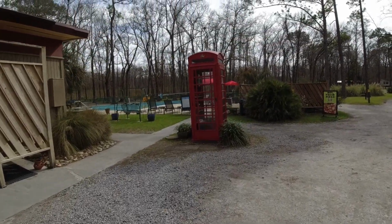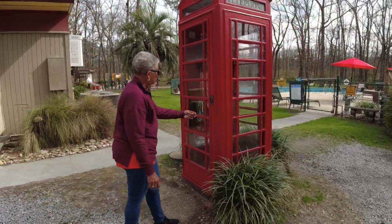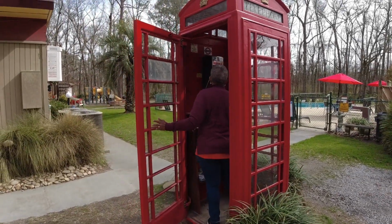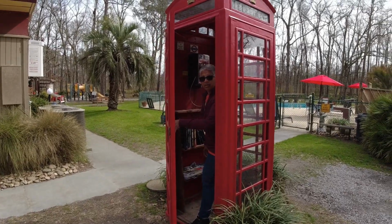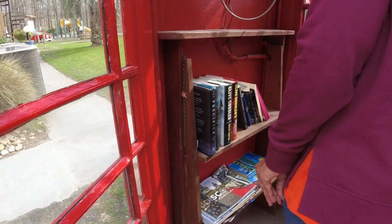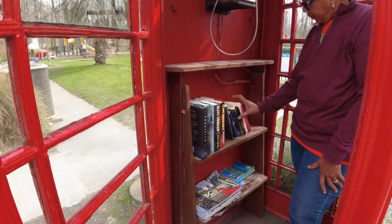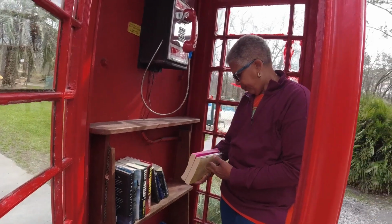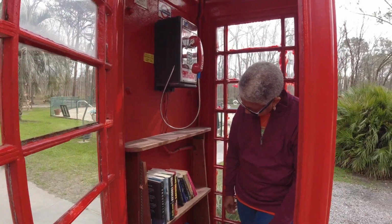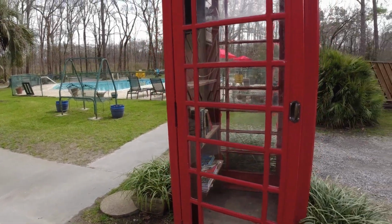Okay, you know you got to go in the phone booth. Emergency, I won't pick it up. And it's got books in there. Books, so yes, it's a library. I need a book to read. You gonna be finished with it before we leave tomorrow? Oh, that's true. Well, okay. And that's made out of metal too. That's a real deal there.